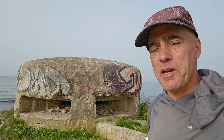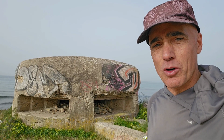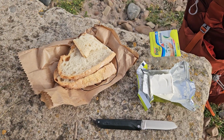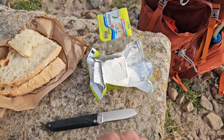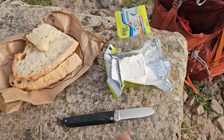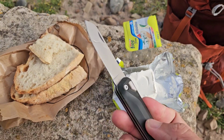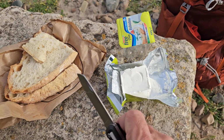After a 7:15 a.m. start, I'm here by a pillbox from World War II. It's been decorated by the local graffiti artists, but it's also a great place to have a little breakfast. This is totally a European breakfast. I got some bread that was left over from the restaurant yesterday, and this cheese was courtesy of the nuns. When they gave me dinner, I didn't finish it, but I figured it'd be great with breakfast. And here's my little cutting tool that I picked up at the local Decathlon, which is a sporting goods store here, and it'll help me cut the cheese.